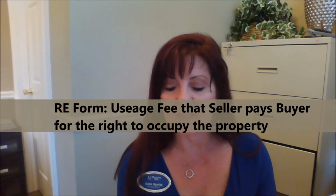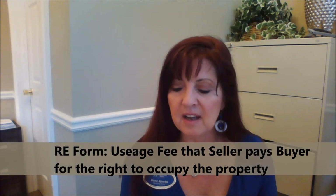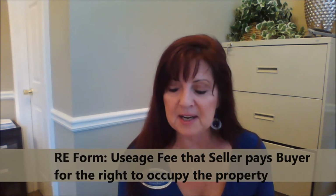And the paragraph reads, seller shall pay buyer at closing a fee called the usage fee in the amount of a lump sum of blank dollars or blank per month, and then it has a proration amount that you can fill in per day, beginning on such and such date and continuing thereafter for a blank number of days, the blank day of each month at the end of the occupancy period. All payments of the usage fee shall be payable to the buyer at the following address, and you fill in an address, and shall not be applied to the purchase price of the property.